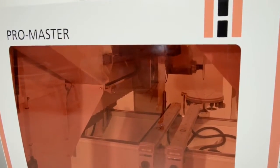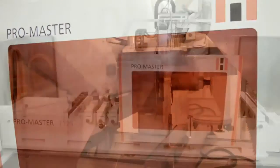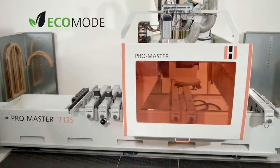The ProMaster 7125, unique in functionality and technology.